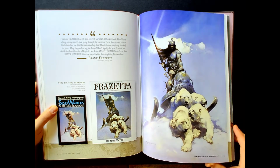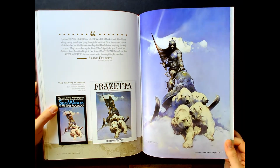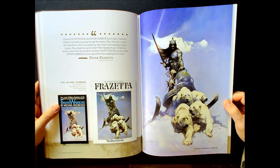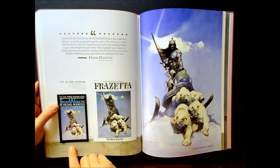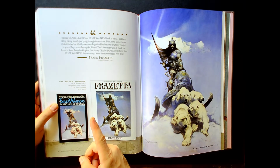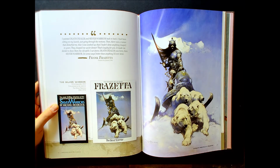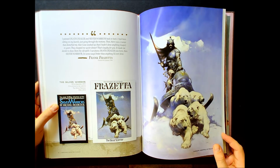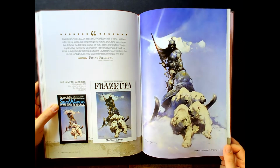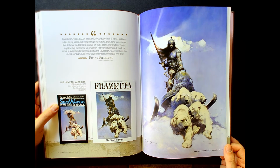I've always been partial to this. I know these animals are so lifelike and realistic, and he talks about how he painted Death Dealer and Silver Warrior back to back. He'd been sitting on his laurels, just going through the motions. Then there was a rumor that disturbed him, that he was washed up and hadn't done anything major in years.